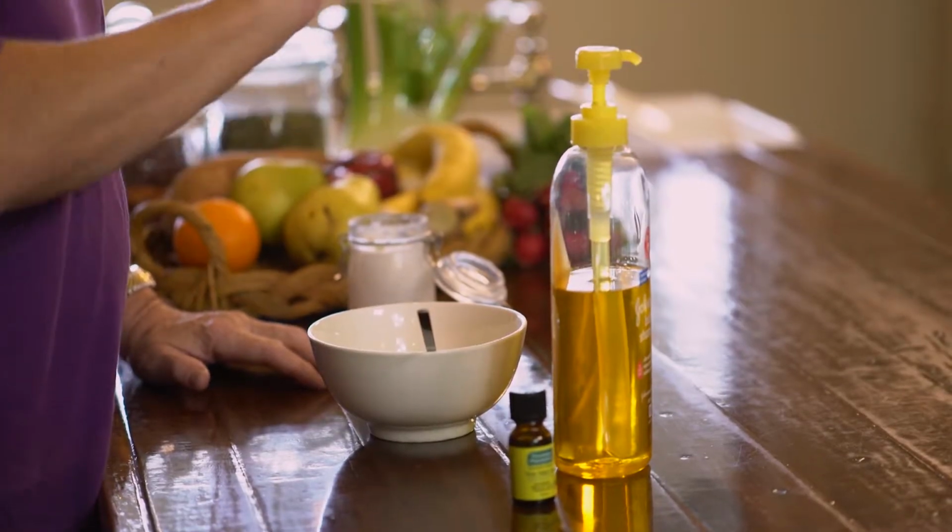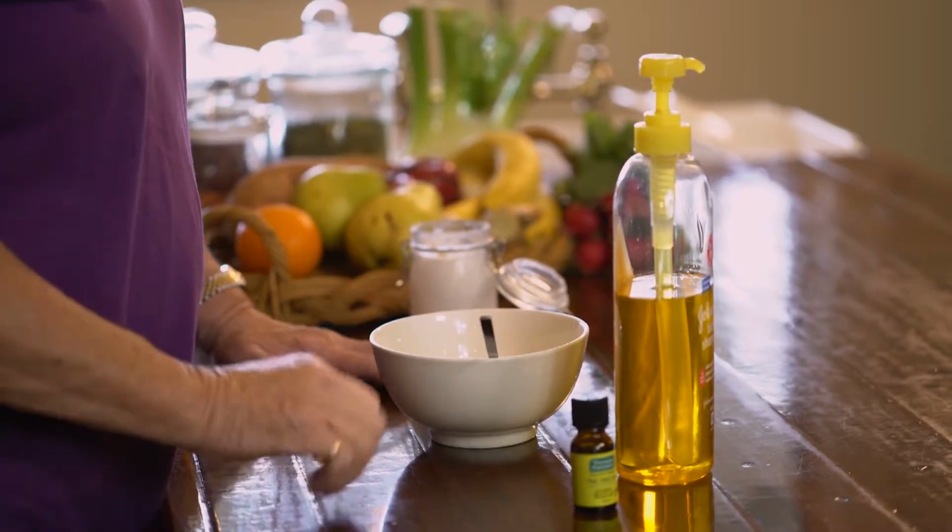Now leave it on for a couple of hours, and that's very, very important. About 2 hours, and then wash it all out with baby shampoo. Now baby shampoo is really good because there's no caustic in there, and so for children it's going to work really quite nicely for you.